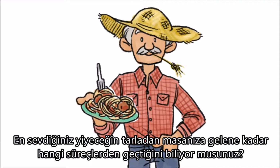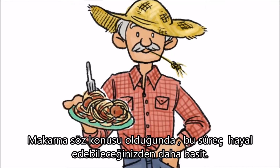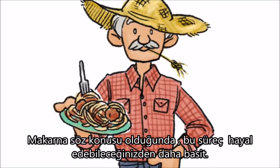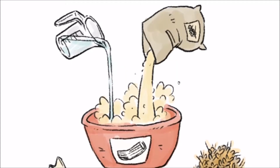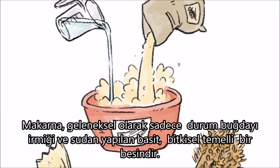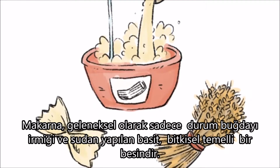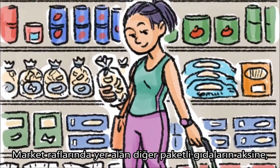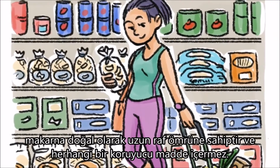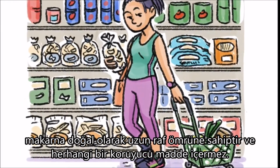Do you know what it takes to get your favorite meal from the farm to the table? When it comes to pasta, the process is actually more straightforward than you could imagine. Pasta is a simple plant-based food, traditionally made from just durum wheat semolina and water. Unlike other packaged foods sitting on supermarket shelves, dried pasta is naturally shelf-stable, no preservatives needed.